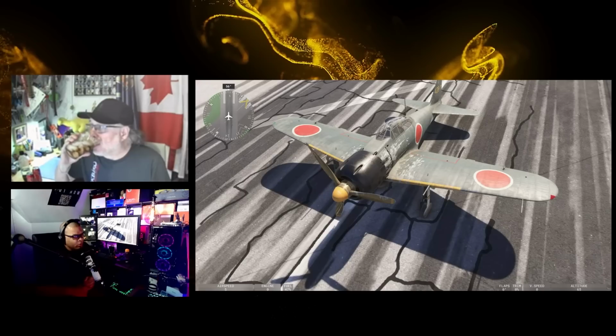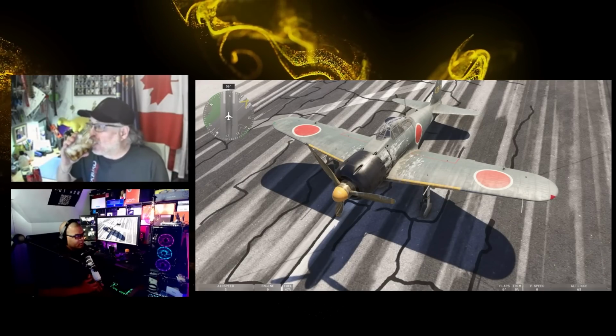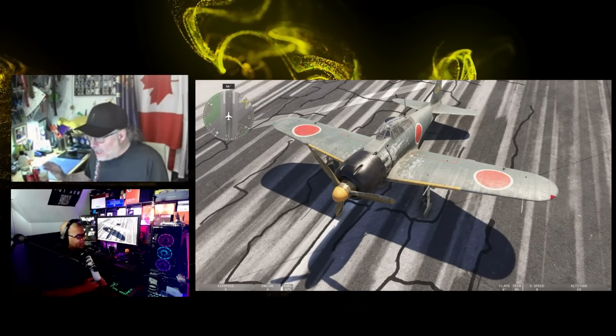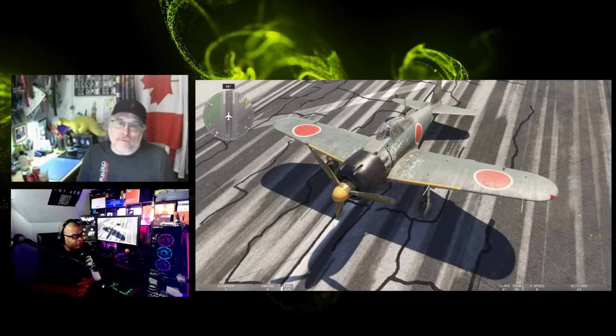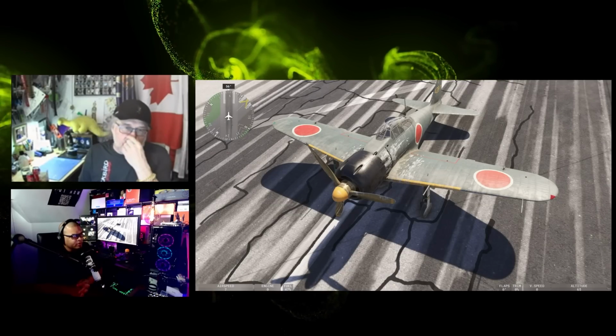There is a question about ordnance. I think all of the options to execute ordnance will be modeled in the cockpit, but I don't know if so externally.